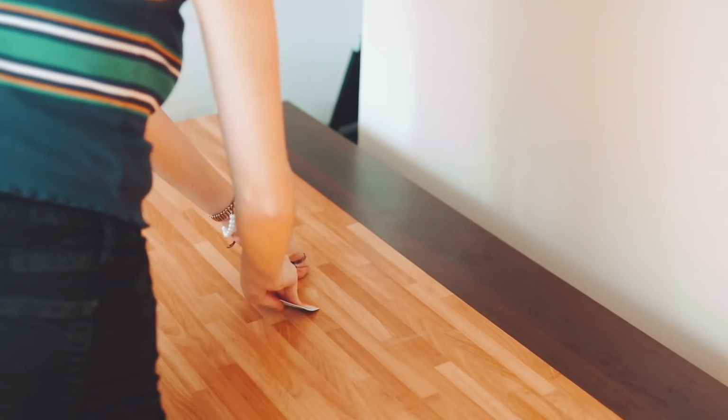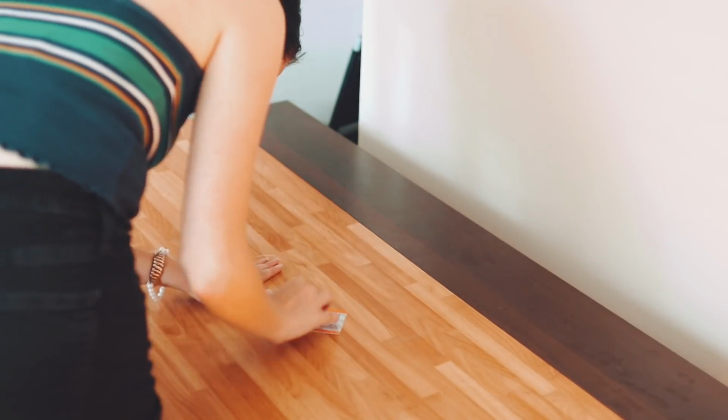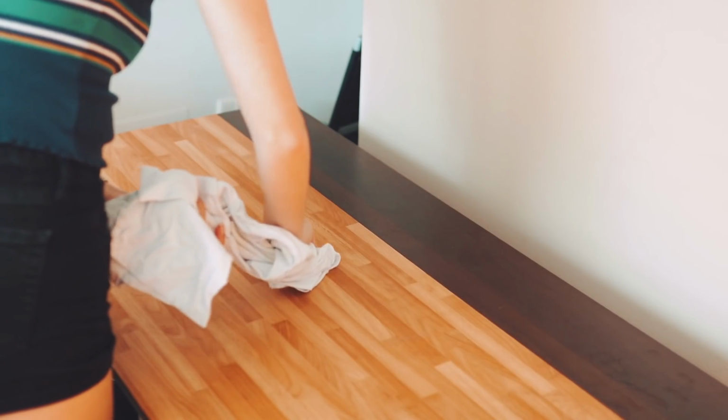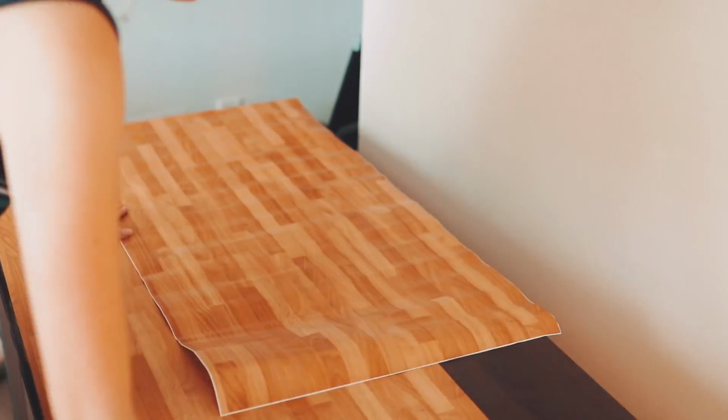Here I'm trying to fix these air bubbles that I missed, but I ended up pressing down way too hard with my ID card and I ended up making them look a lot worse. But luckily this ended up being exactly where I put my keyboard when I put everything back on my desk. From here on out, you'll see me using my card wrapped in a t-shirt to try and prevent this from happening again. Seriously guys, if you do this, just buy a squeegee. I think they're literally like $10 or something.